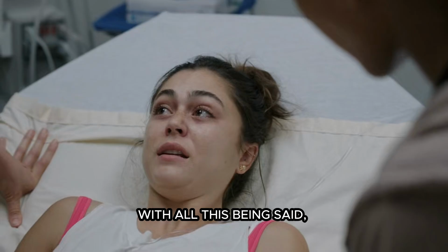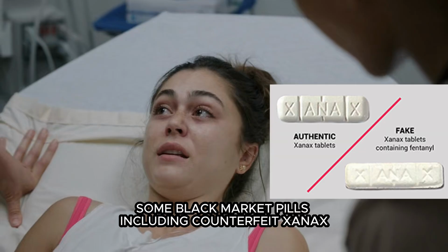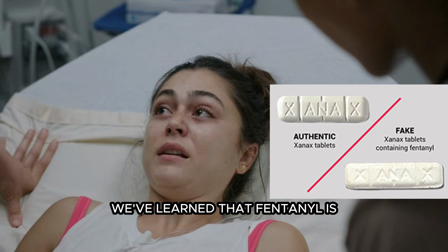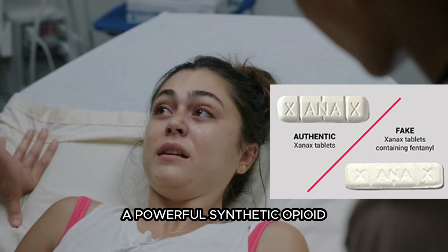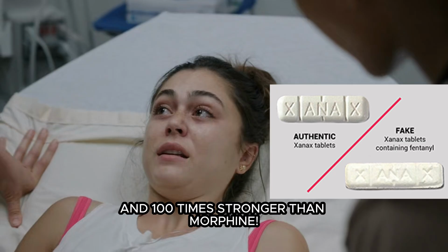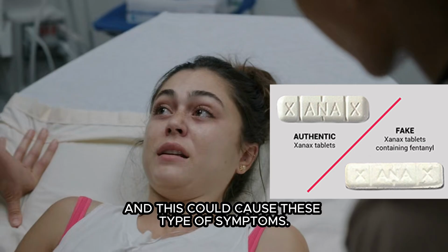With all this being said, in recent years, some black market pills, including counterfeit Xanax, have been found to be contaminated with fentanyl. We've learned that fentanyl is a powerful synthetic opioid, up to 50 times stronger than heroin and 100 times stronger than morphine, and this could cause these type of symptoms.